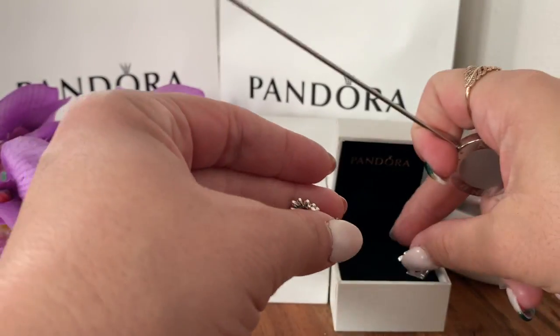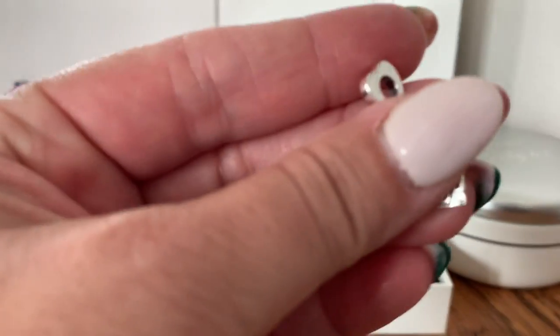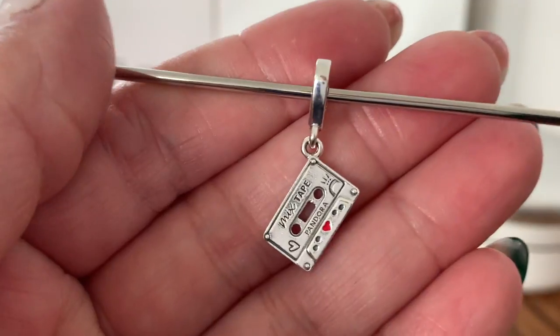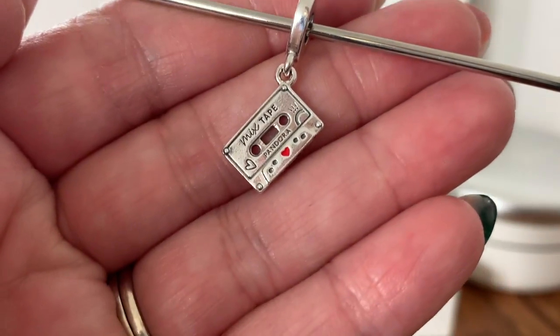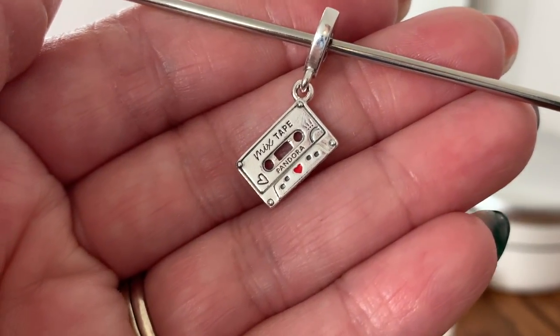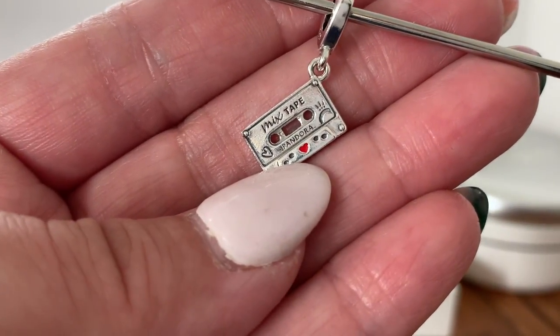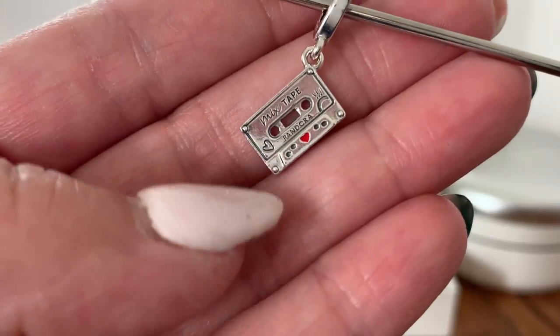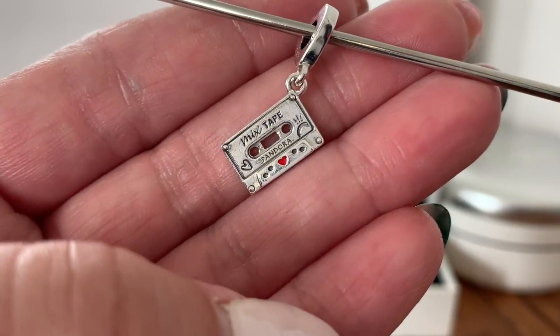And what I decided to get for free from this promo was the cassette tape that was launched for the Valentine's collection of this year. As you can see on this side, it says Mixtape Pandora, and you have a red heart in the center of the bottom of the cassette tape. There's another heart engraved here, and then the Pandora logo right there.